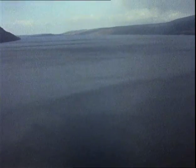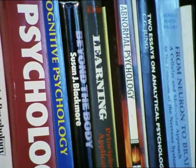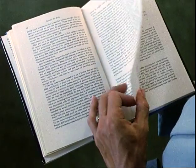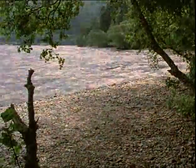Of all the monsters reported around the world, Nessie often seems closest to discovery. But could the sightings simply be misinterpretations of natural phenomena? Dr. Susan Blackmore is a psychologist. Her expertise is visual perception, and she's often called on to examine claims of strange sightings. Most people have heard of the monster, and Dr. Blackmore believes this could affect how they look at the loch.